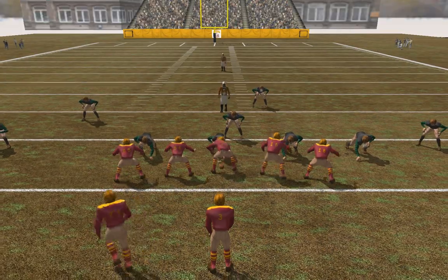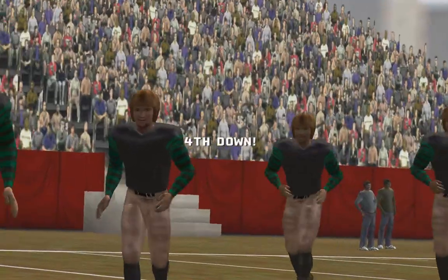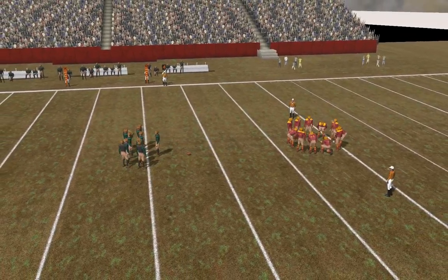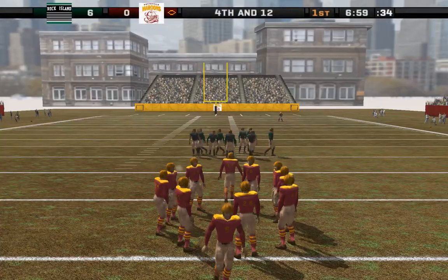Number three scans the defense from the gun. Drops back, fires this one out quickly. It's batted away. He's got great recovery speed, and he can catch up to the ball even if he's caught out of position. That time, he was right there in the secondary to tip the ball away. Barry was his intended target.